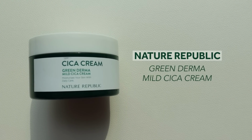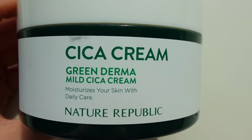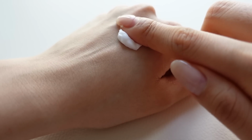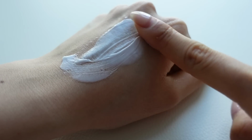This is Nature Republic Green Derma Mild Cica Cream. And as you guys know, it's kind of tricky to find a good cream for the summertime. And this cream suited my skin perfectly. I have combination skin, acne prone skin as well.